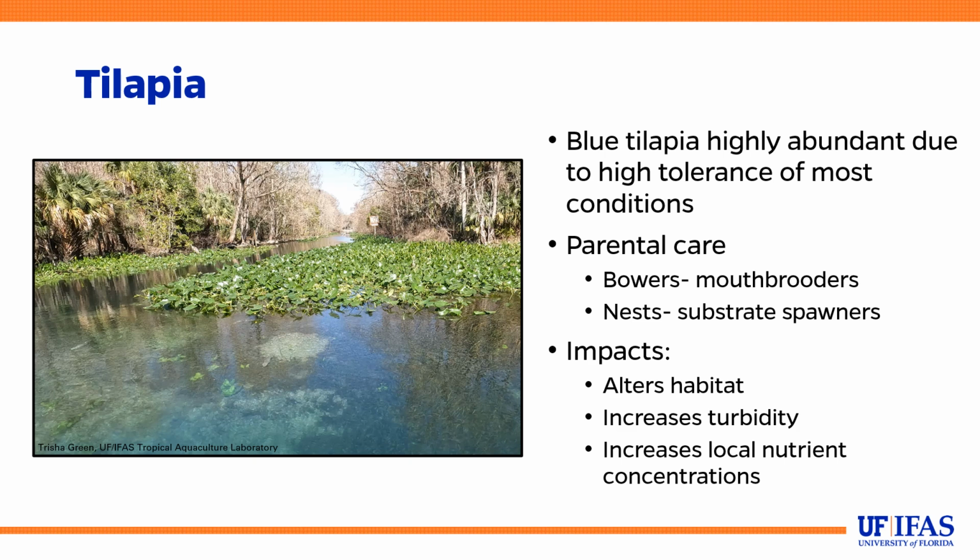Some tilapia practice what's called mouth brooding. Depending on the species, either the male or female will suck up the fertilized eggs into their mouth and keep them safe until the babies are big enough and ready to be on their own. Some species are not mouth brooders. Instead, they use a nest, and both tilapia parents protect the developing eggs in the nest.